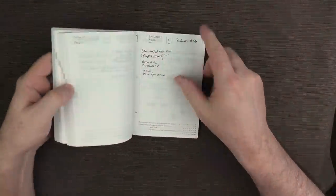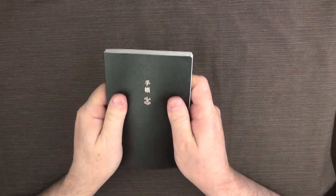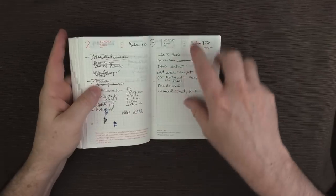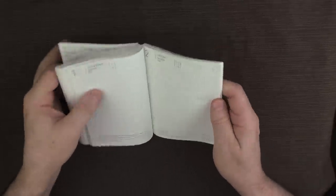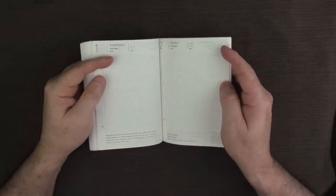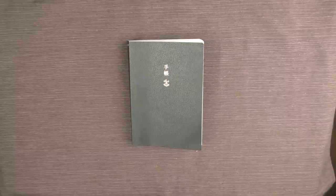First of all, it's made from 52 gram Tomoe River paper, which is one of my absolute favorites. I love the size. It's nice and compact, and it's really simple to use. There's a page for every single day. I write my to-do lists for the day on it. And then there is kind of a monthly overview at the top. I really like this planner. I went from someone who never uses a planner to someone who really feels naked if I don't have my Hobonichi with me.